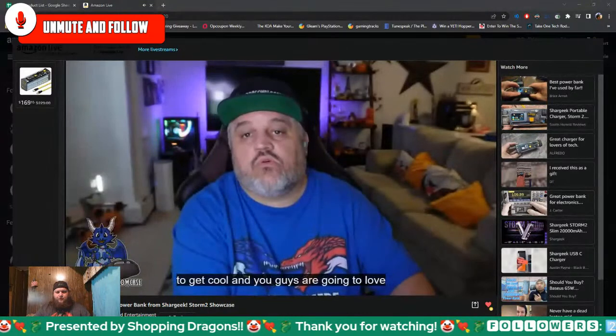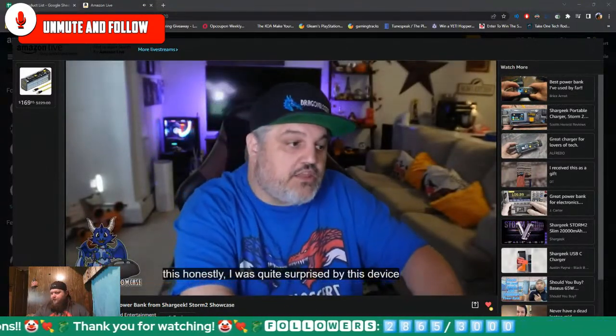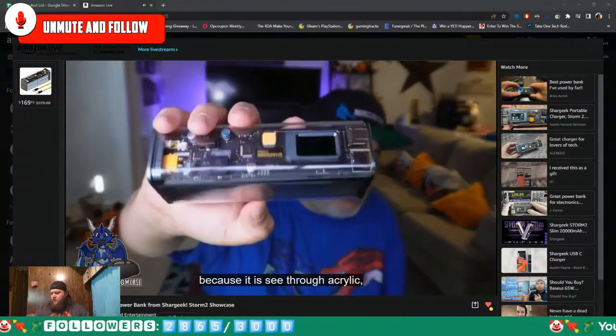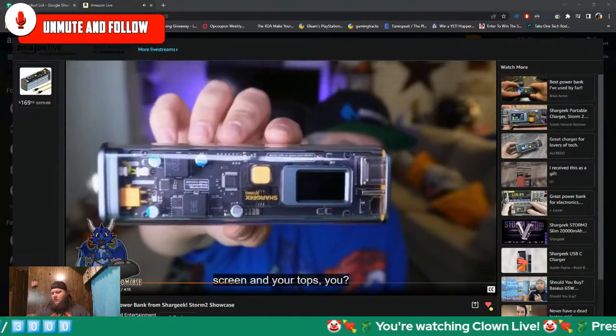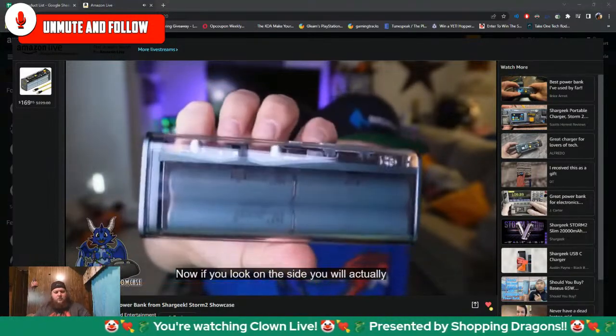This is where it's going to get cool, and you guys are going to love this. Honestly, I was quite surprised by this device because it is see-through acrylic. It is see-through acrylic, guys. There is your front screen and your tops. You'll see your diodes and all of your chips. Now, if you look on the side, you will actually see.